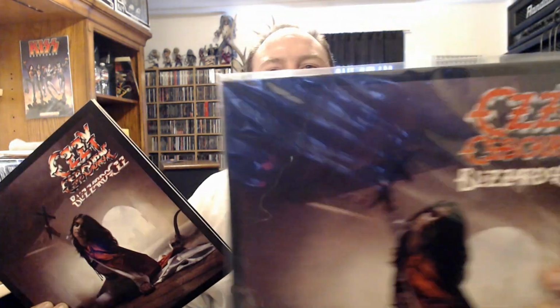So this is the UK and here's the US. The US logo is completely red and there's no metallic look to it. And then the back cover of the US has a live shot with Bob Daisley on this side, Randy Rhoads on this side, where the UK issue has a photograph of all four with Bob and Lee. We'll come back to that one here in a minute.